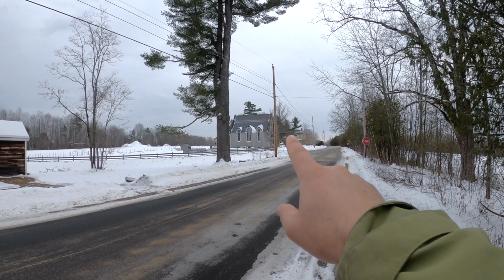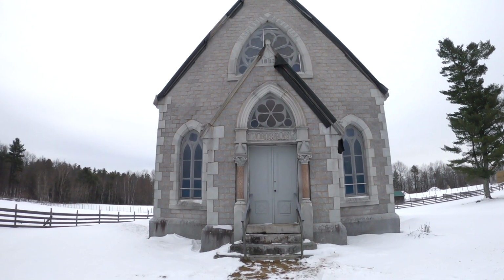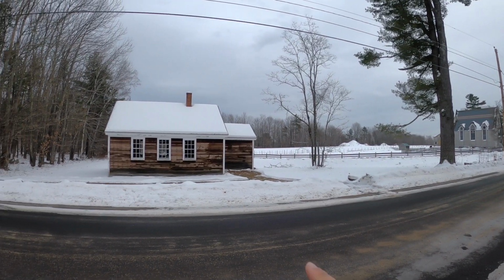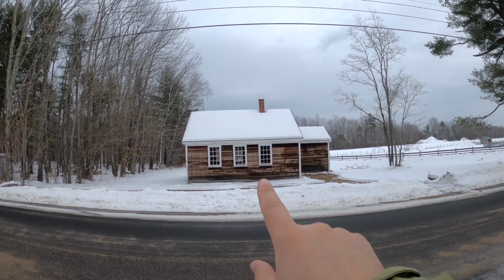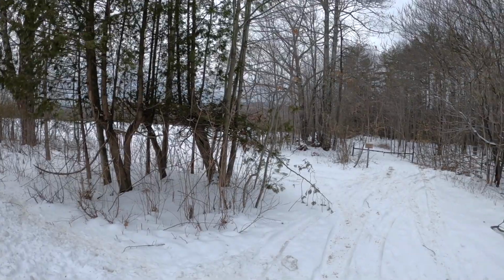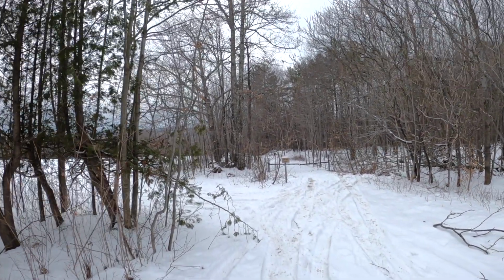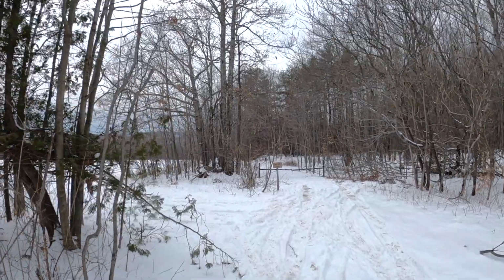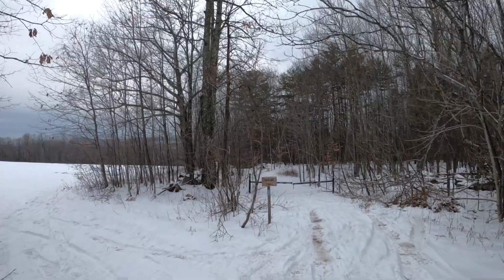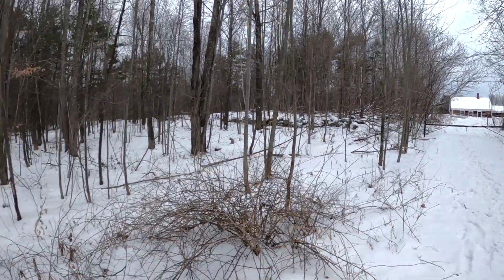This is a library over here. That's really cool. And then this is the old schoolhouse. When you get to the old schoolhouse, turn around to find the nature trail. Otherwise, it's really easy to miss, but here we are. This is the nature trail by the Washburn Norlands Center. Hello, schoolhouse. Hello, trail.